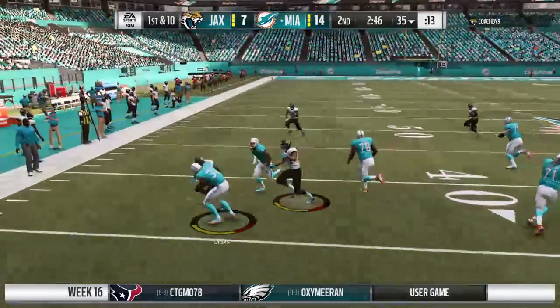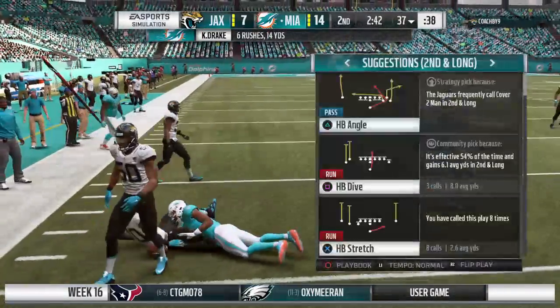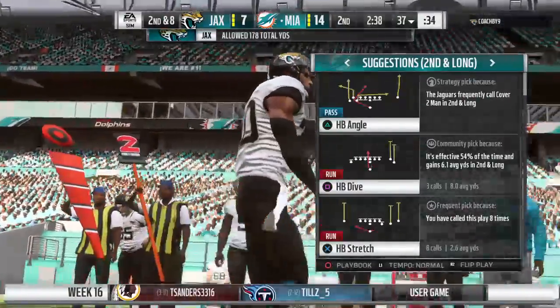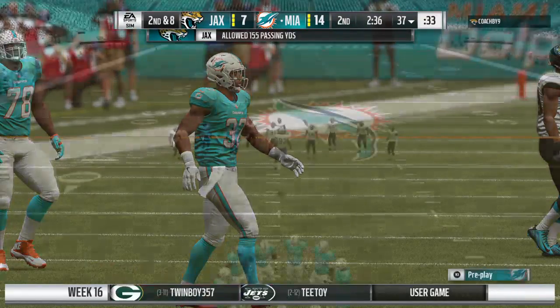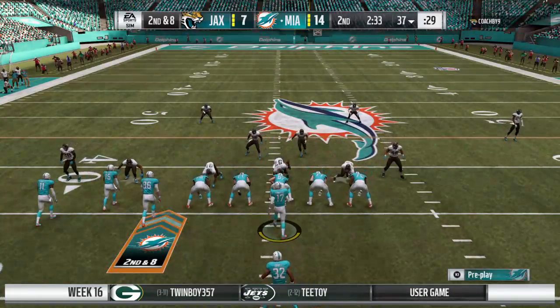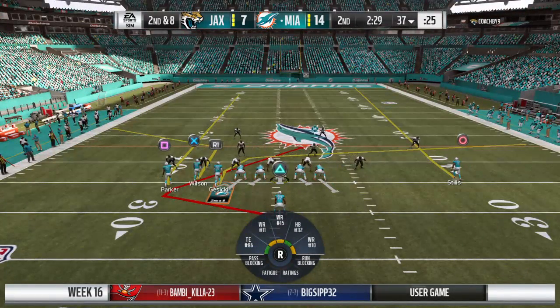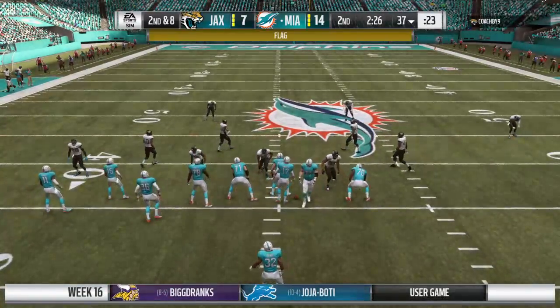Tannehill hands to Drake. And unable to get downhill there, as he'll take this up to about the 37. 2 yards on the carry there. It'll be second down. They'd love to just strike back with a touchdown right here, and if it's a long play, so be it. But the main goal, get a couple of first downs, run some plays, run some clock, allow their defense to get a chance to catch their breath, settle down, and relax a little bit after they just gave up a score.